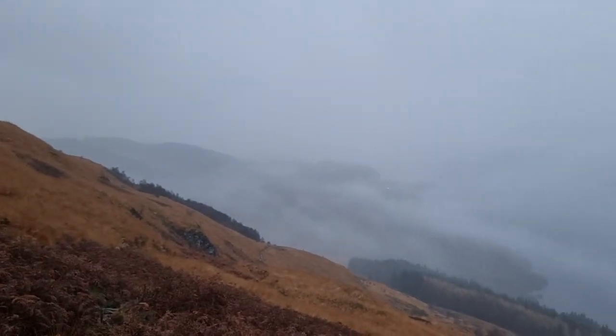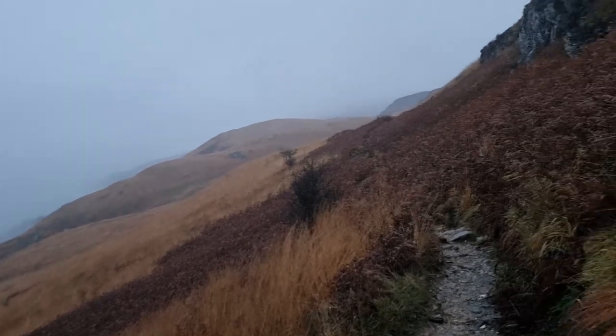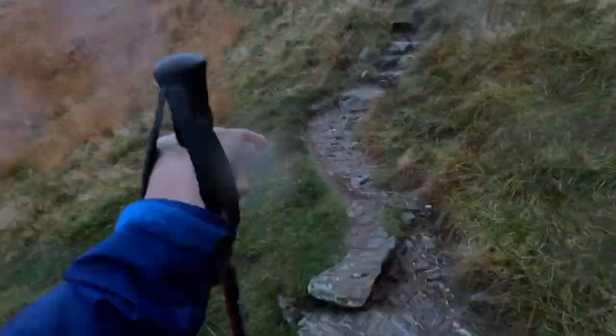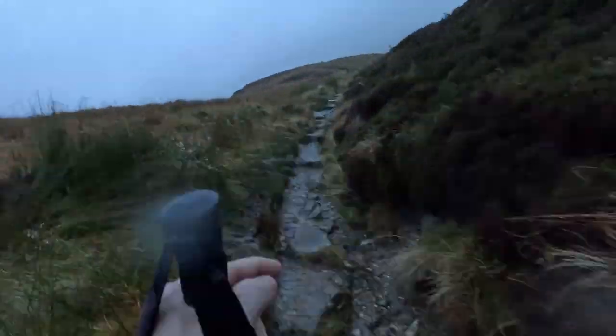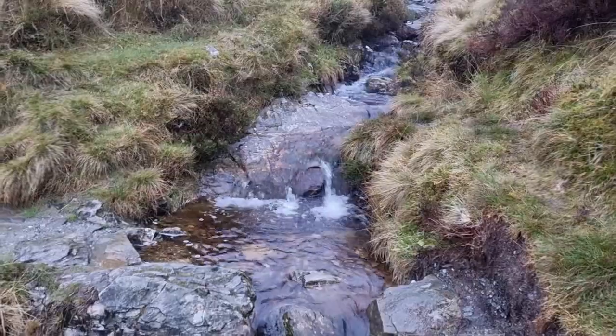Almost 1 hour in, the OS maps says it's 50 minutes to the top. We're less than halfway, we're just under 400 metres. The top of this one's over 900 metres. There's another stream further up on Ptarmigan Ridge, so good point to fill up with water.